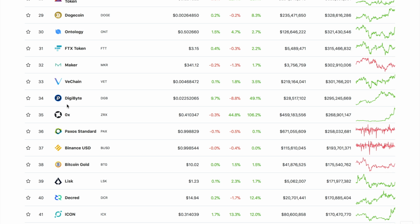So currently sitting at the 34th spot based on a market cap of just under $300 million, so still a smaller market cap. It did grow significantly though in the last couple months. And this was a coin that was not even in the top 50 just a few weeks ago. So it's making some very, very big moves. And as you can see, just in the last 7 days alone, it's up 50%.